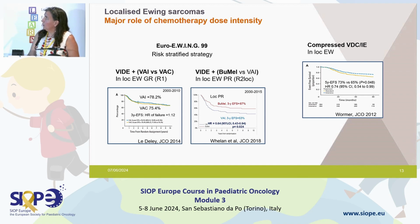At the same time, the Americans were doing a different way. They were also doing dose intensity, but not by increasing the dose of chemotherapy, but by compressing the regimen. Then they have shown that doing VDC/IE every 2 weeks rather than every 3 weeks was beneficial to the patient in terms of control of the disease.